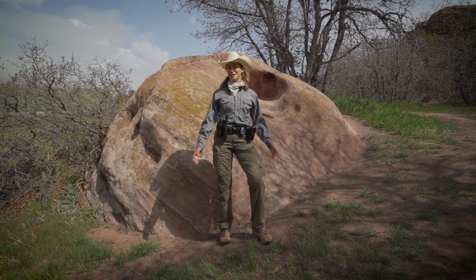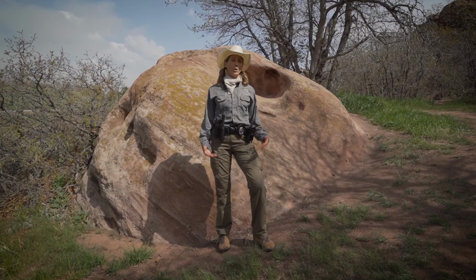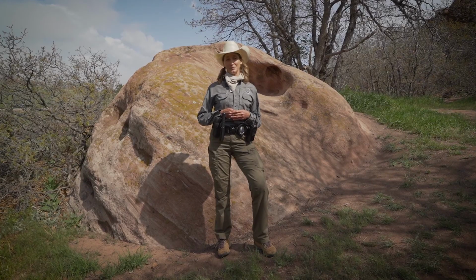When it comes to rattlesnakes in Jefferson County open space, it's important to remember that bites are extremely rare. What we do want you to remember is that you could see a rattlesnake anytime. And so we want you to take these safety tips and these self-care tips to heart and be safe and respectful in rattlesnake country.